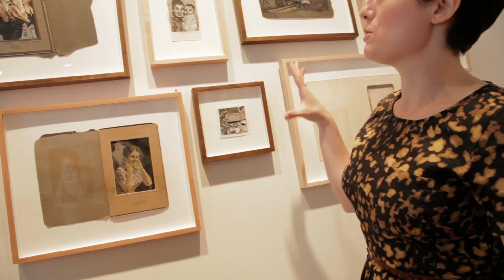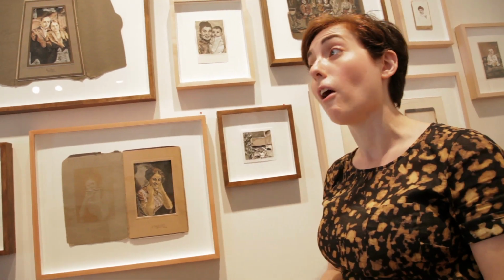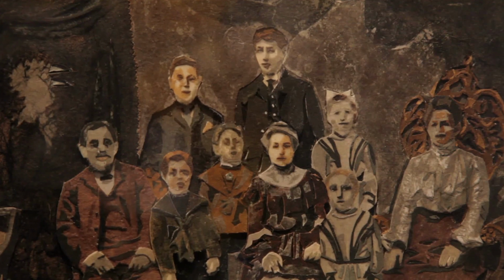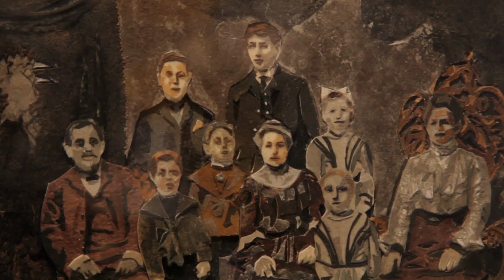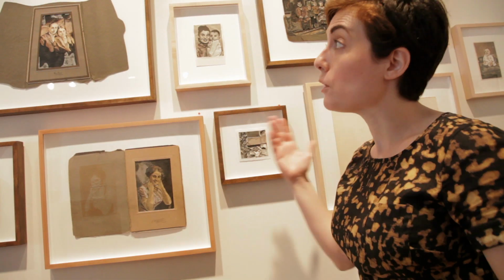And these are all portraits of people I know I'm related to, but we no longer know who they are. So it's called the Relative Unknown series for that reason. They're people I'm grateful to. They're partly responsible for my being alive, for the life I have right now, but they're entirely anonymous.